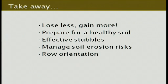Is there any research on the effect of chemicals on soil health? I haven't, and I am aware that some of the herbicides and insecticides can have a pretty severe effect on beneficial microbes. Declan might be able to throw something into the mix there, but that's not something I'm really across.